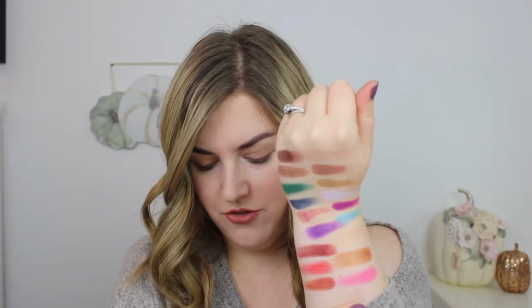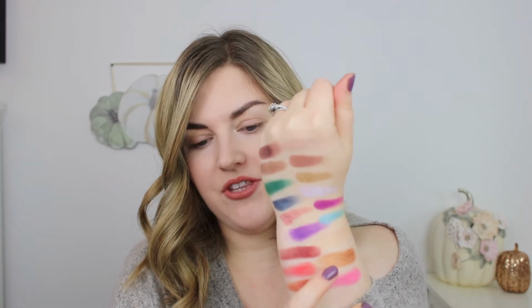So all very beautiful. I will say that Heavenly Bronze felt almost wet. It's that type of shade, so I really found that interesting. It definitely packs a lot of pigment to it, which I love to see.